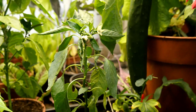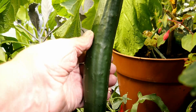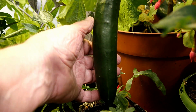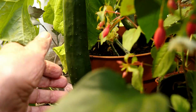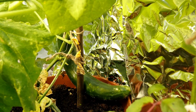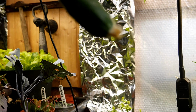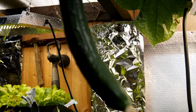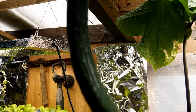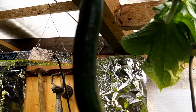I'll make a start in my shed where I've got 2 grow lights set up. Now these are the cucumbers, just under a grow light. I mean, it's amazing, isn't it, really? And there's cucumbers there, a little bit bent. They still taste the same, don't they? Just taste perfectly good. There's one hanging from the ceiling. And let's move on and show you some other stuff.